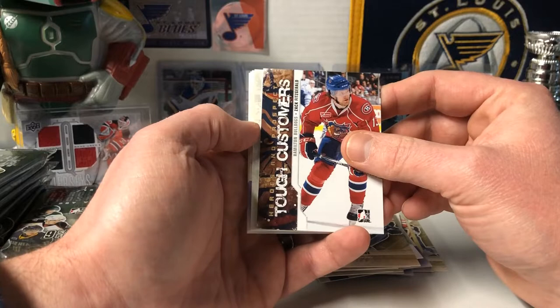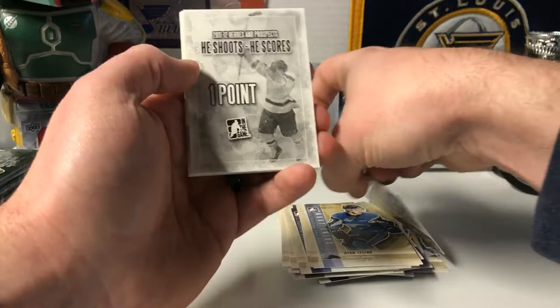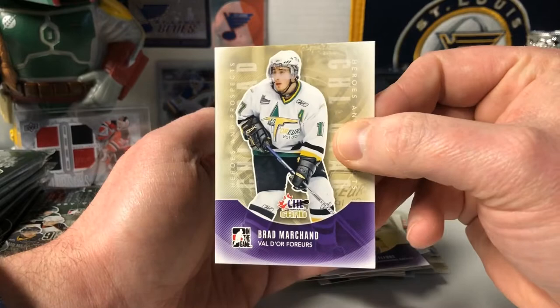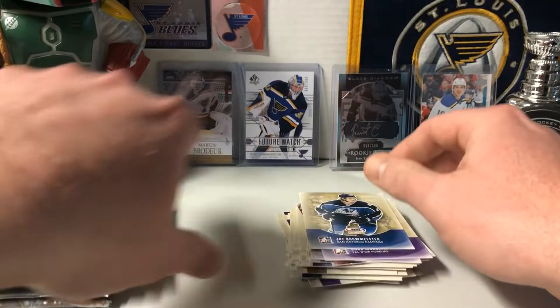So, I don't know. 311 penalty minutes, though. That's a lot. Marc-Andre Fleury, that's a CHL grad card. Brad Marchand, CHL. He's got the same look on his face today that he did back, what was this, almost 10 years ago? And then Jay Bomeister, that's cool. I do like that card. Then we'll go into the collection.